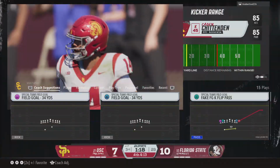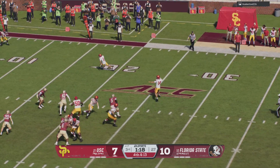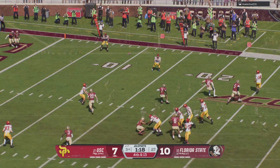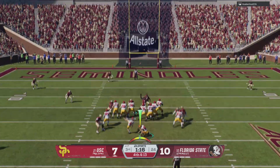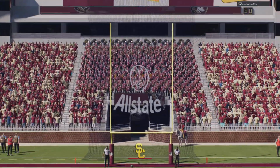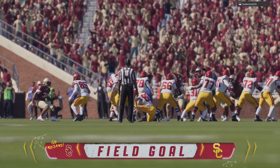Tight coverage and an incomplete pass. The defense knocks it away and forces a fourth down. Really nice third down sub-defense there that time. It's third and long. They're expecting pass. They're mixing up their looks. They're trying to change the picture pre-snap to post-snap to confuse the quarterback. Now forcing the incompletion, setting up fourth.